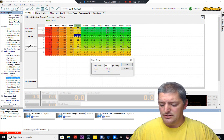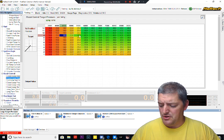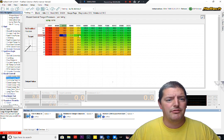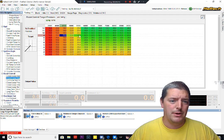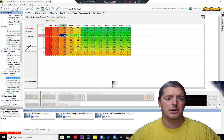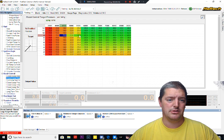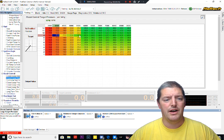So let's put that to 35. Let's put 5,000 RPM to 30. Let's go 25 at 4,500 RPM. That's roughly where we had the launch rev limiter. I don't really want to increase the boost too much when we're on the rev limiter. I want to bring it up a little bit, but not a ton. So let's put 25 there for now.